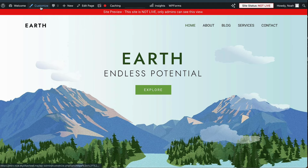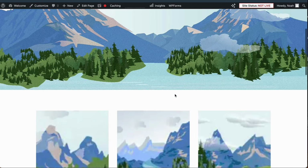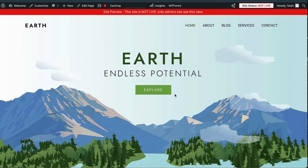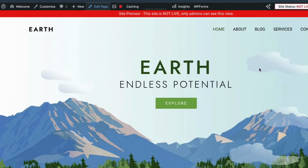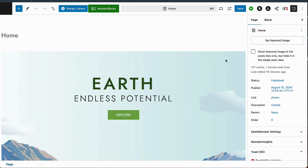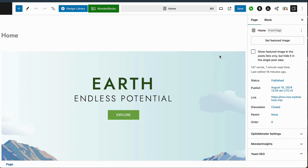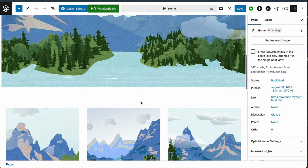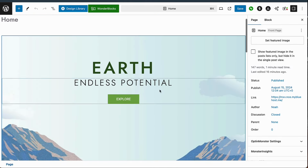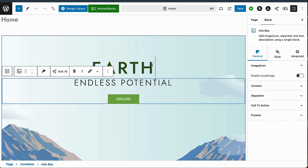So publish your changes. But if we want to make this actually look something like what we're trying to do, right? Something that looks like us rather than just the template, you're going to go to edit page here. And this is going to bring up, instead of the WordPress native editor, the editor for Astra. So once you do that, you'll start seeing all of these options to now edit. So this is going to be so simple.